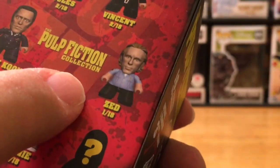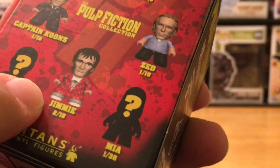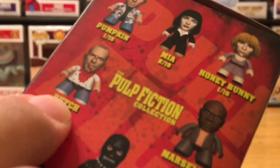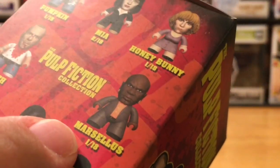Then we have Zed, and Zed's dead, of course, now. Jimmy, okay, that's Quentin Tarantino. And then we have a mystery Mia and a mystery Butch. So let's see. Butch over here is all bloodied up. This is whenever he's at the pawn shop with Marcellus. Marcellus, yeah, he looks normal there.